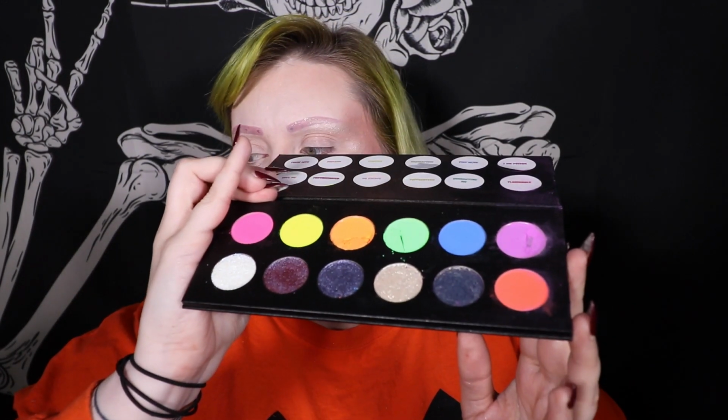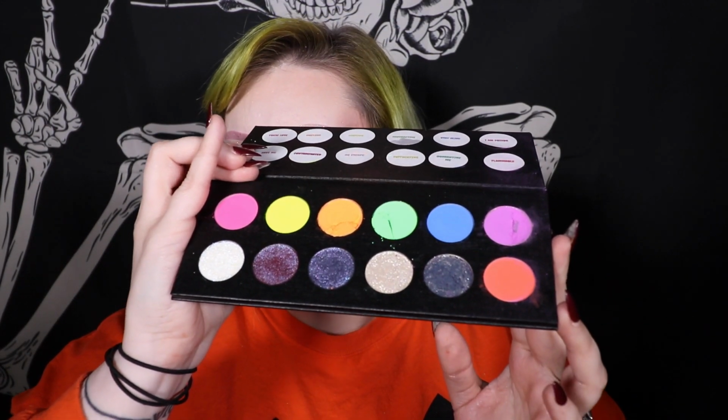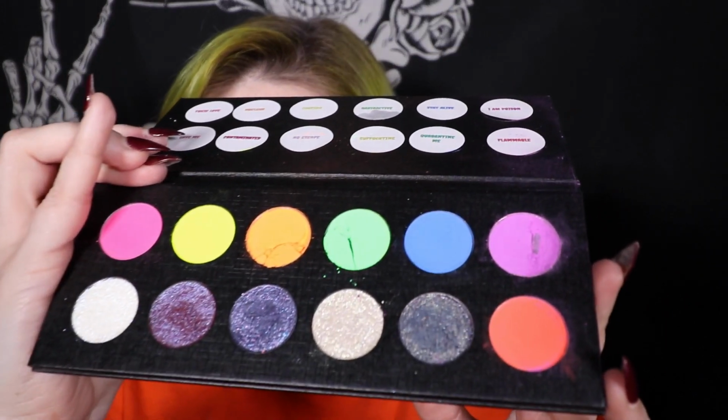But if you see any of the OG people that have been following Lele for a while, you'll see that she went above and beyond, labeling everything on the inside and making it all look really, really stunning. And I have to be a little bit careful with this palette because this is the original one that I got sent that was cracked because of UPS being a piece of shit.